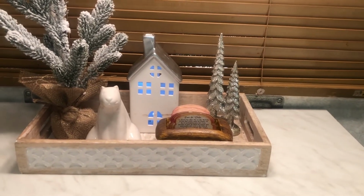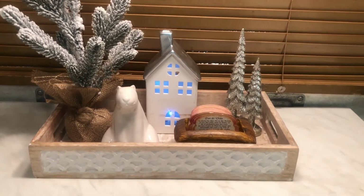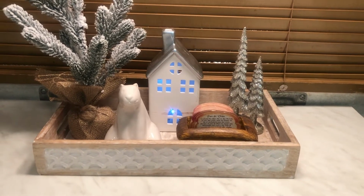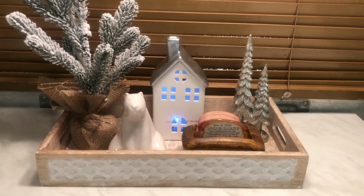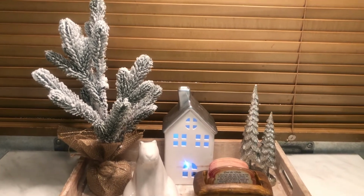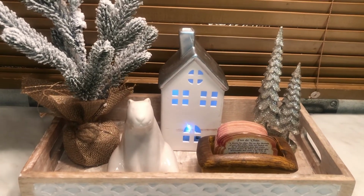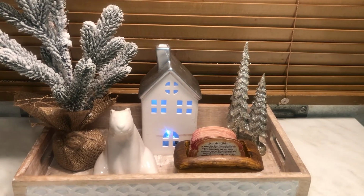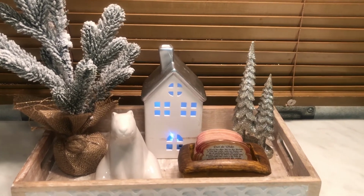This next item is on our dinette, and I have them corralled on that tray that I got about 2 or 3 years ago from Ross. I paid $8.99 for it. It's wooden with white distress. I got that Christmas tree for $3 at Target. I got that bear from Target, and it was $3 or $5, I don't remember. And the ceramic tea light house was from Target for $5.